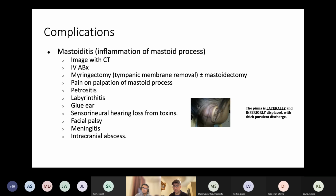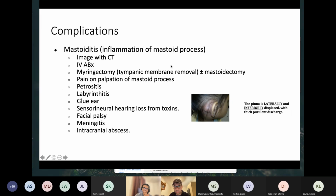Also, really quickly, we haven't gone over it. I haven't included it here, but I think a very commonly tested thing is wax in the upper, superior part when you look in the ear, and there's discharge. Does anyone know what we're looking for there? Sorry, a bit of a curveball.